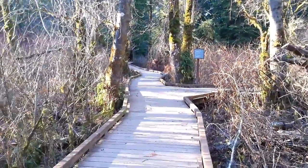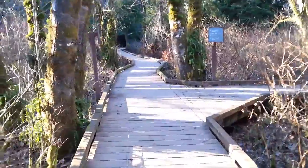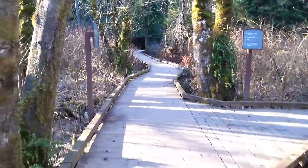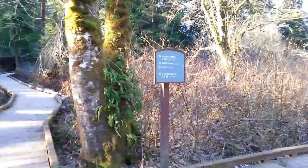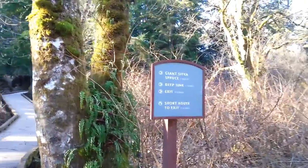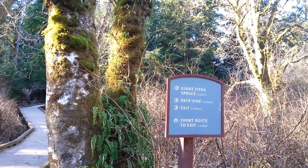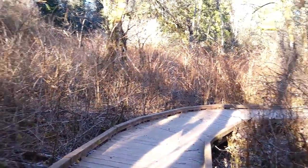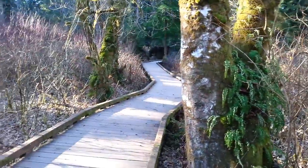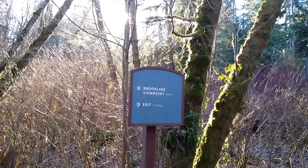Coming back to the previous intersection. This time I'm going straight to continue the main loop. Short route to exit, 1/2 mile. I came from the 3/4 mile exit way to the right. Finish loop this way. Just came from Brook Lake viewpoint.